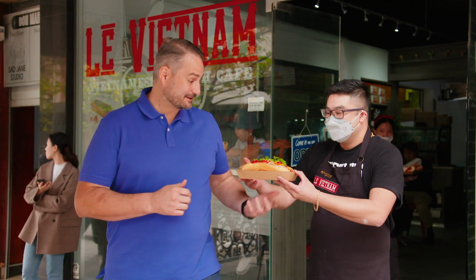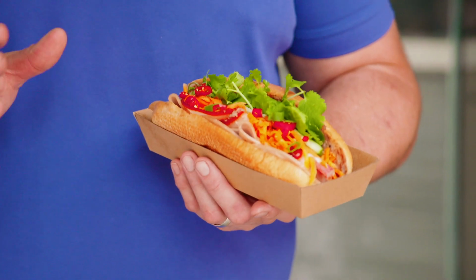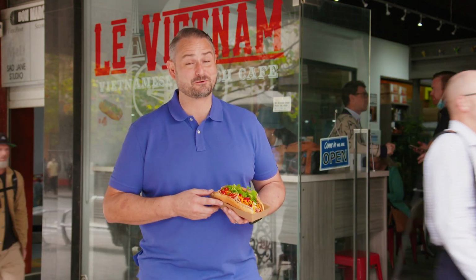You never forget your first banh mi. Mine was in a little side street in Hanoi. The pate, the pork, the herbs, the pickles, and let's not forget about the chili and that oh so delicious bread. It really is the best sandwich in the world. But don't take my word for it. Come down to La Vietnam, grab yourself a banh mi, and get transported to a little side street in Hanoi yourself.